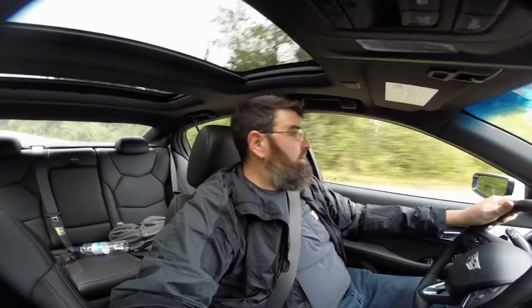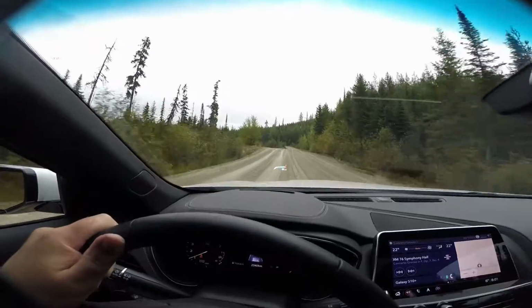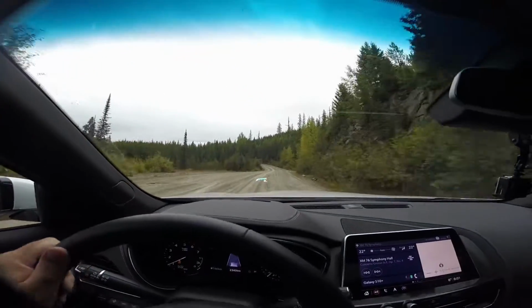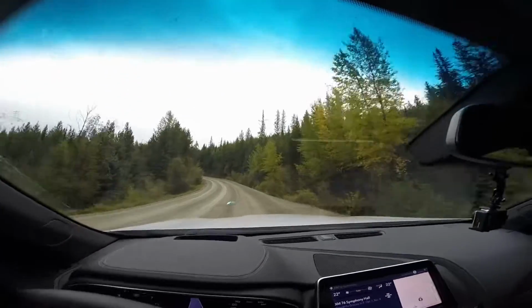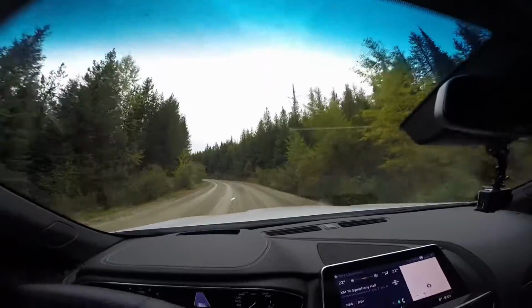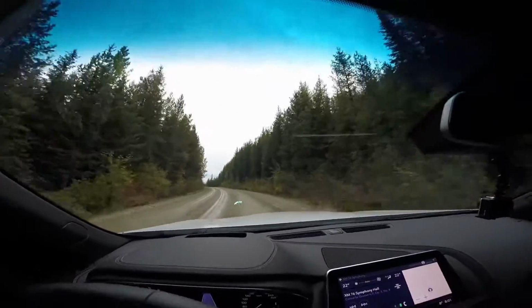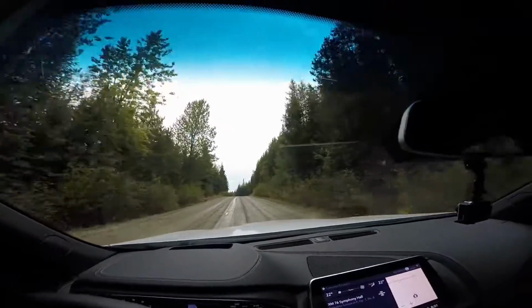Oh well. Hey, actually, you can see my tracks here from where I struggled to come up this little rise. This is where I had to back up and I talked to you guys. Oh, come on. We're spinning. Come on. Go. We can do it. Oh, we're going to make it. We're going to make it. Oh, come on. Oh, awesome.